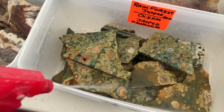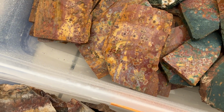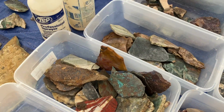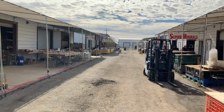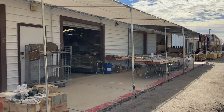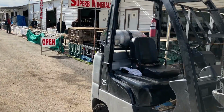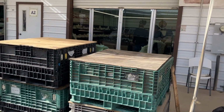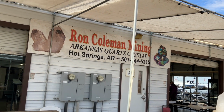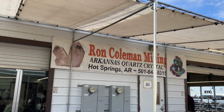Some old school rainforest jasper. Man, that orbicular bloodstone is killer. Awesome, awesome, awesome. These folks are awesome. So here's a cool alley of shops. Ron Coleman's Arkansas quartz. Looks like a bunch of Moroccan minerals over here. Super well known. Everybody knows that guy. Or at least that place. I don't know if the gentleman's still around.